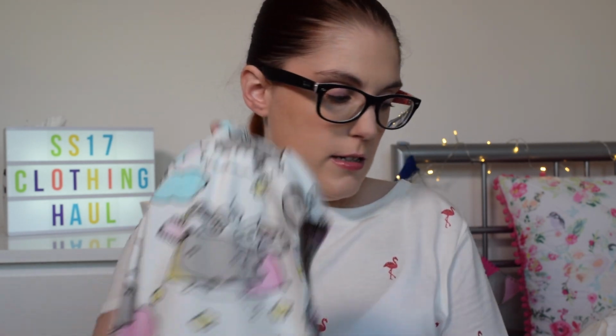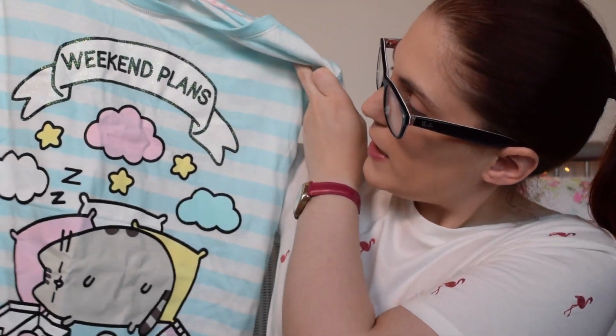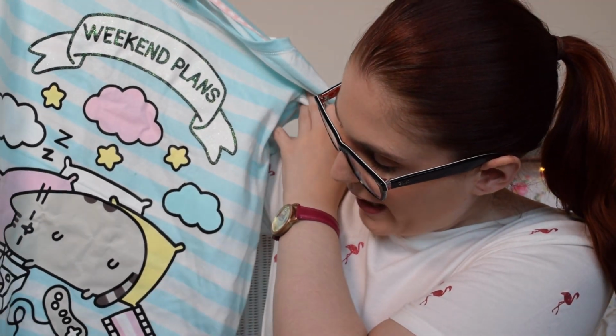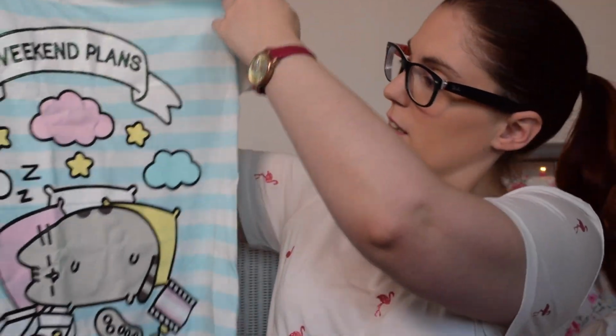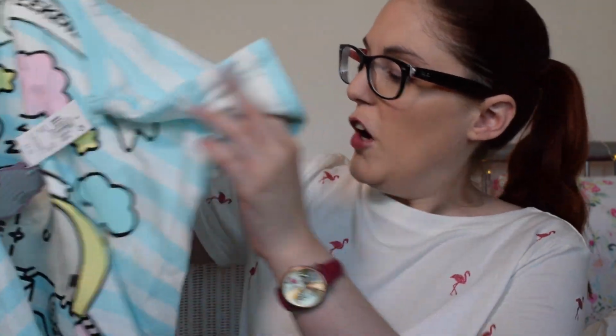And then this is the top, which I just think is the cutest thing ever. So it says weekend plans, and then it's just got Pusheen with a box of donuts and lying in bed and a computer game kind of thing. And the weekend plans bit is all glittery. I don't know if you can see it very well. And yeah, it's just blue and stripy, and I just think it's gorgeous. And this one was, oops, that one was £6, so not too bad for a pyjama set.